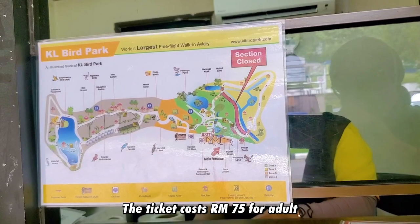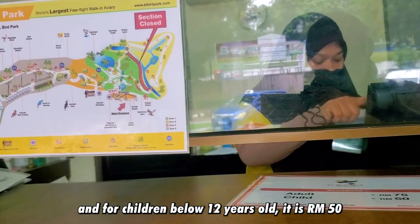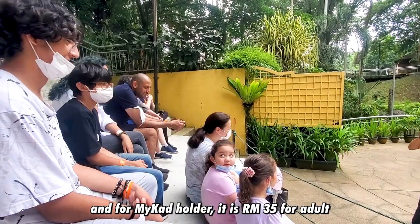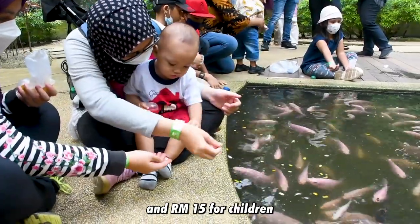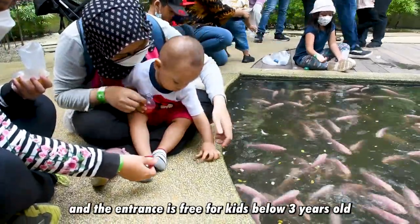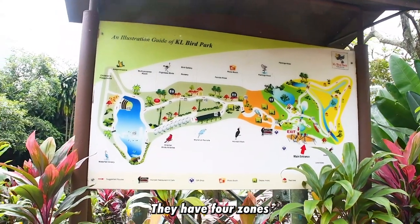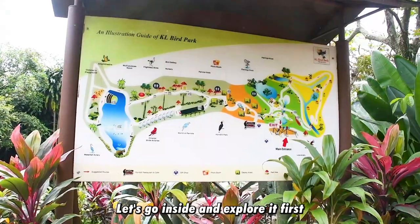The ticket costs 75 ringgit for adults, and for children below 12 years old, it is 50 ringgit. And for my card holder, it is 35 ringgit for adults and 15 ringgit for children. And the entrance is free for kids below 3 years old. This is the map of KL Bird Park. They have 4 zones. Let's go inside and explore it first.